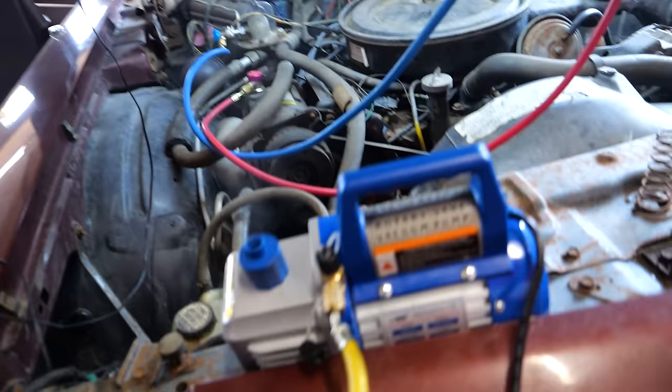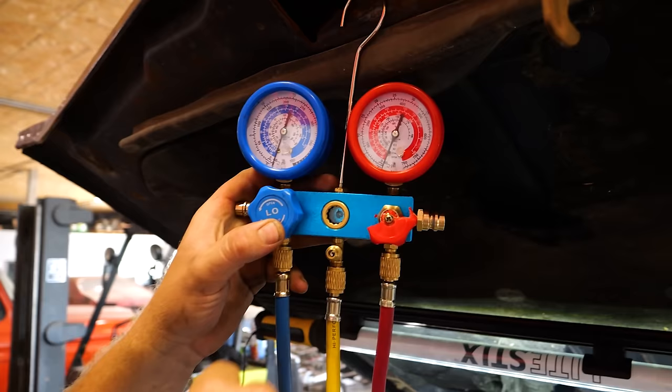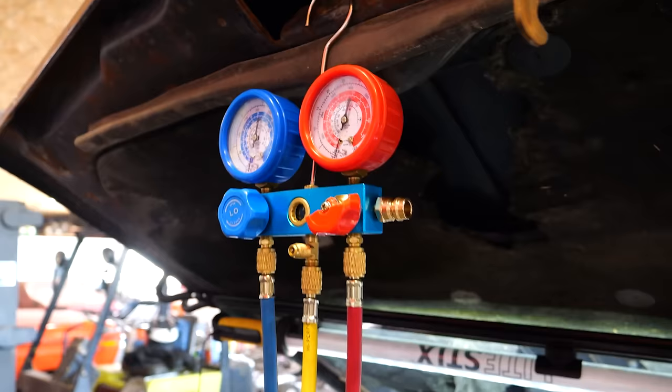Alright, so, I've pulled vacuum for a while, let it sit, needles didn't move, doesn't appear to have a leak. Just kind of throwing this together at this point right now. I will go in and do this right later if it works. But if it works really good, I won't, I'll just leave it.